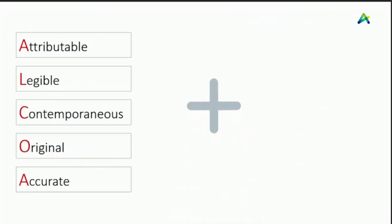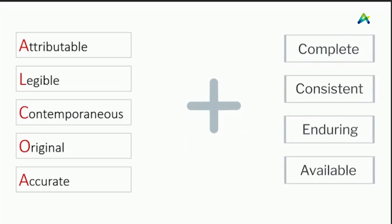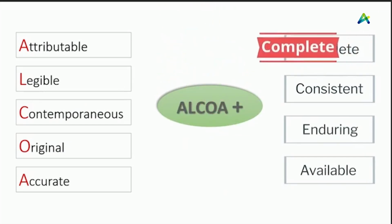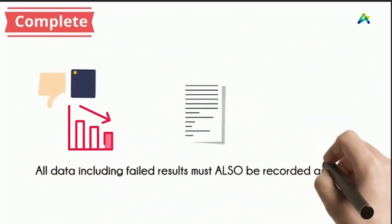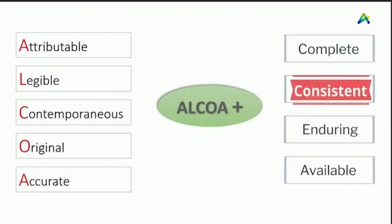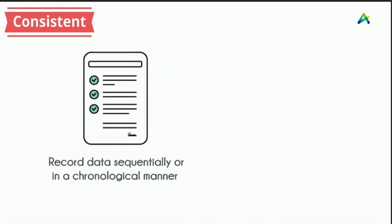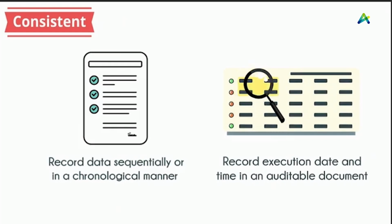In addition to ALCOA, data must also be complete, consistent, enduring, and available. These 4 additional parameters make the plus in ALCOA Plus. For data to be complete, all results, including failed results, should be recorded and archived. For data to be consistent, it should be recorded in the expected sequence of execution. The date and time should be evident during an audit.